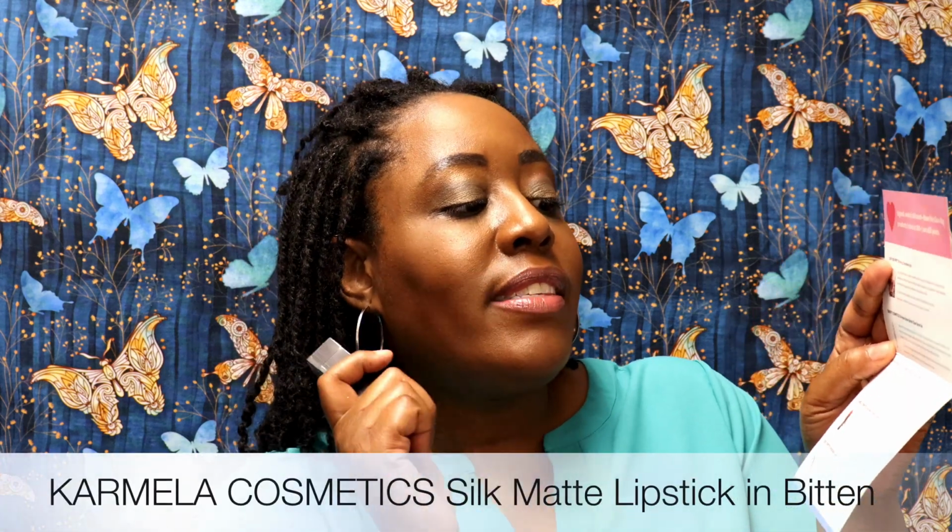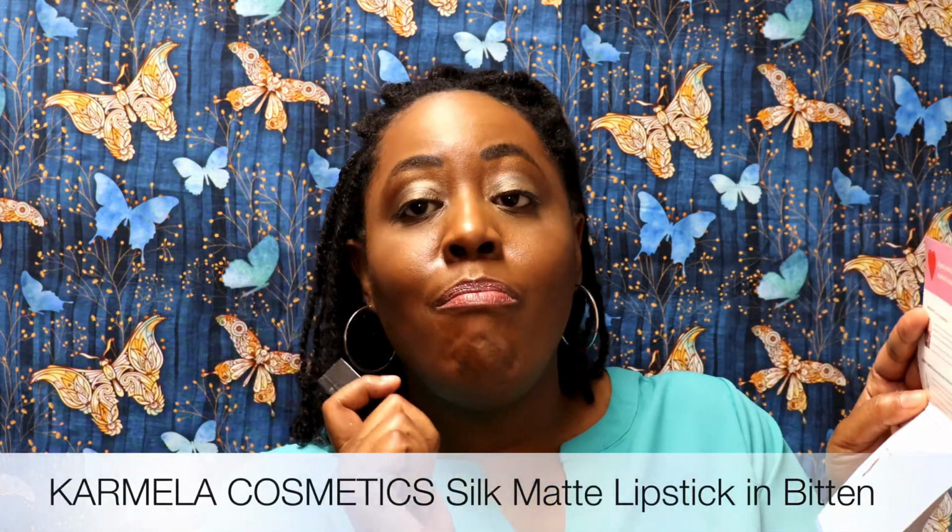"Treat yourself to whatever brings you joy. Beauty splurges, extra whipped cream, glossy red nails. You deserve it all. Get into this month's theme at ipsy.com/sendlove." So you guys, this is going to be a lipstick. It's the KARMELA Cosmetics Silk Matte Lipstick in Bitten.